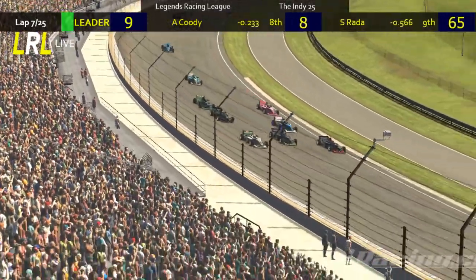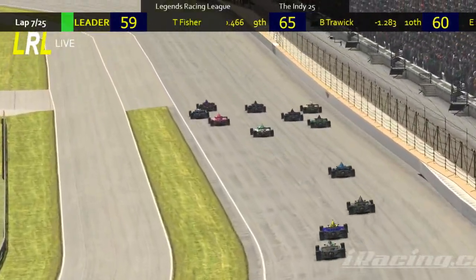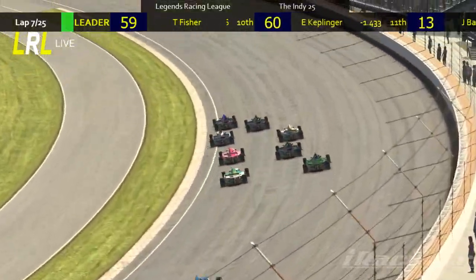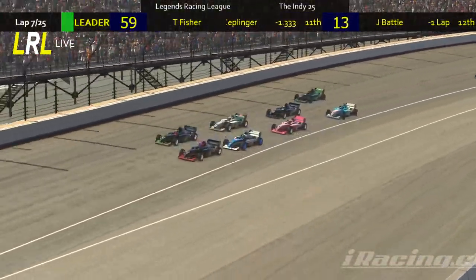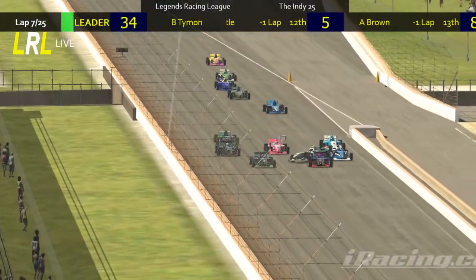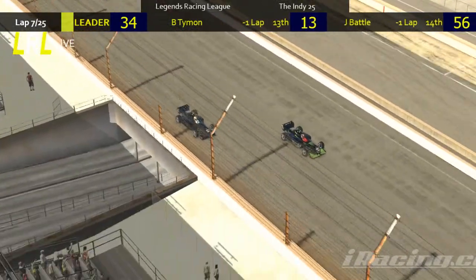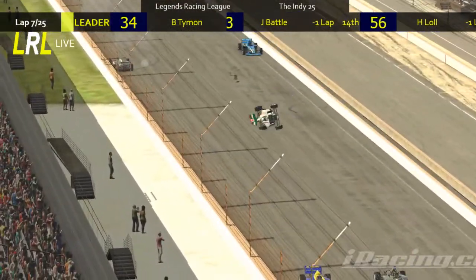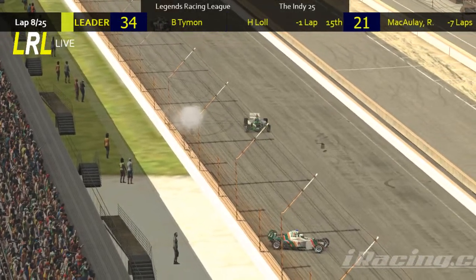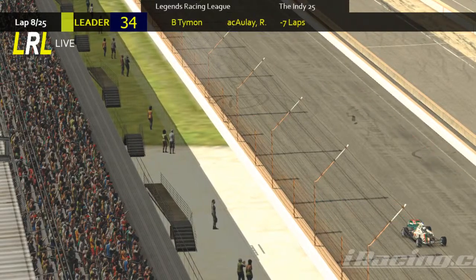Very close to hitting Brendan Tymon, and that could have been very bad right in front of the whole field. They're being very aggressive up here, surprisingly, after seeing the first few laps, as cars are not just taking it easy. And there they go, up and over goes Andrew Cootie. He's flipping, and Aaron Brown is involved too. I think his night will be over, as he already had to use a fast repair there.